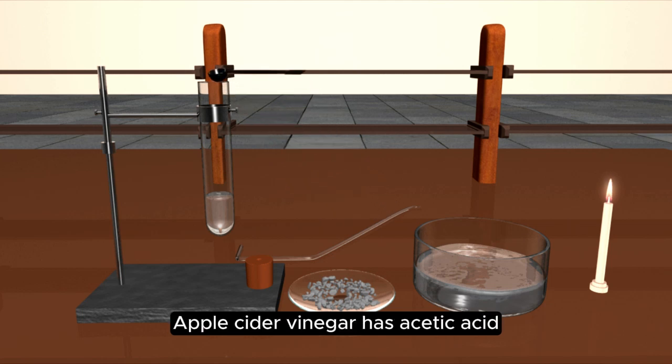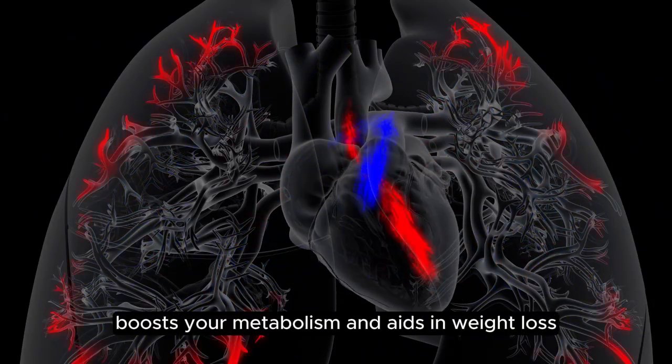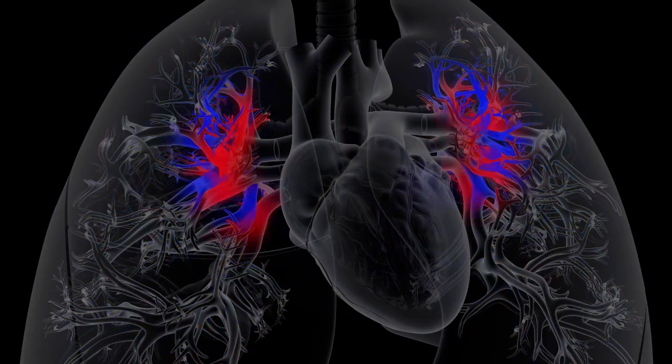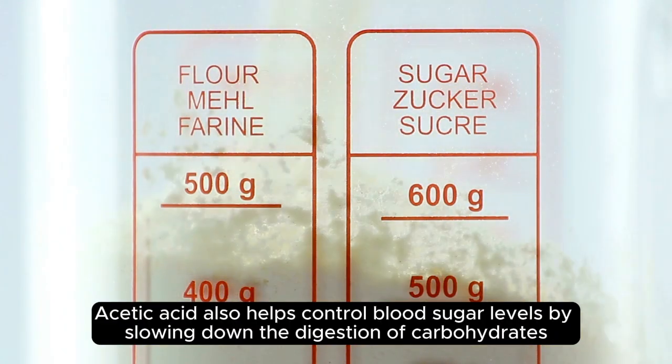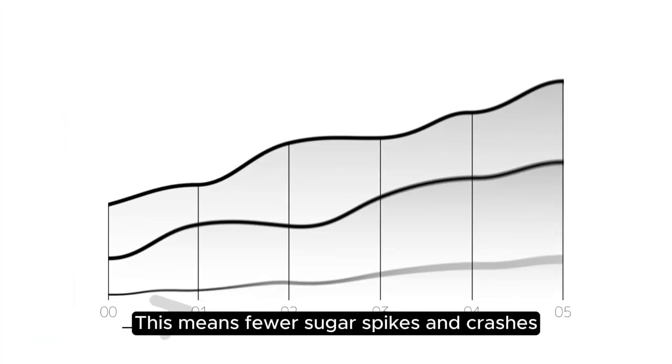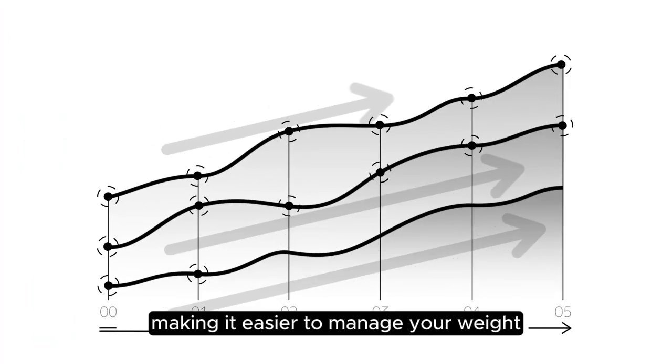Apple cider vinegar has acetic acid, which helps improve liver function. This, in turn, boosts your metabolism and aids in weight loss. But that's not all. Acetic acid also helps control blood sugar levels by slowing down the digestion of carbohydrates. This means fewer sugar spikes and crashes, making it easier to manage your weight.